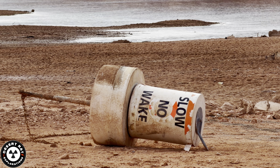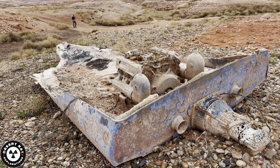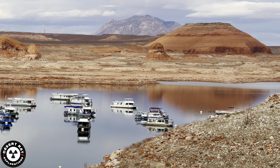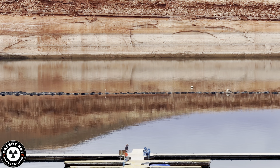This is Upper Lake Powell in early 2026. Not headlines, not predictions, just what's here right now. Lake Powell is about 165 feet below full pool. Right now, the lake is holding about 1/4 of the water it can hold.